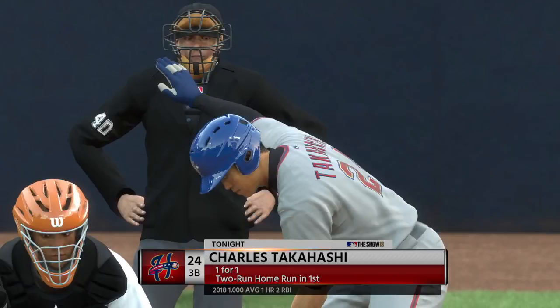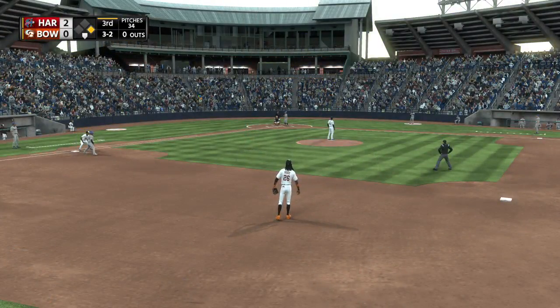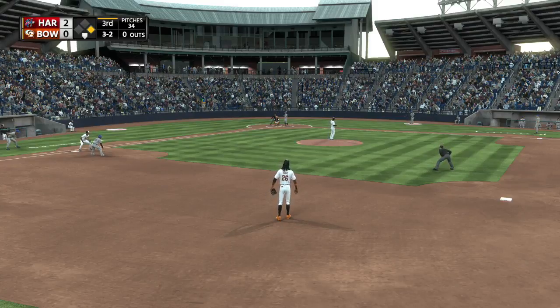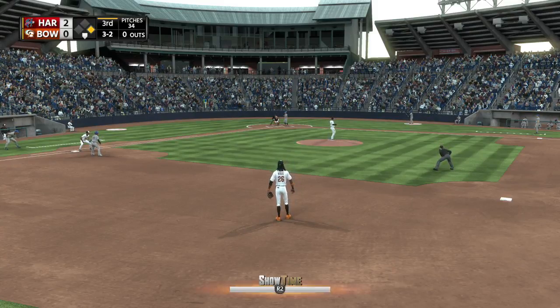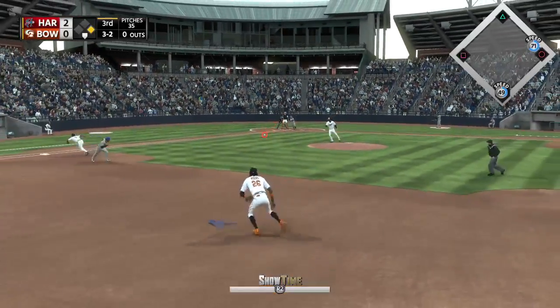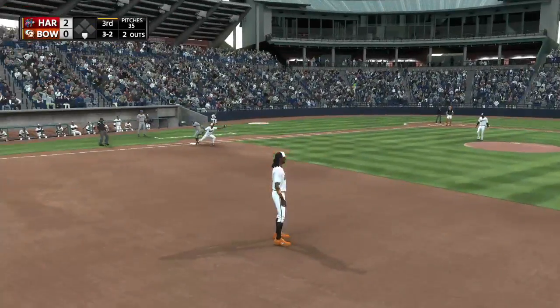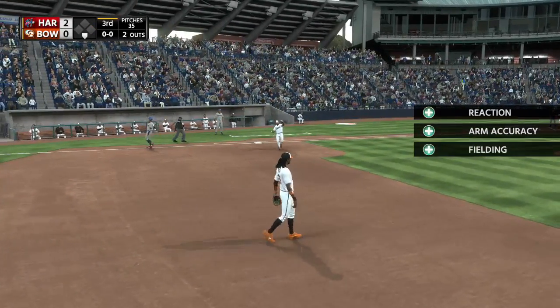Digging in, Charles Takahashi. He went deep in his first at-bat. We'll see what he's got in store for us here. Hey, get your pitch, see-through, Lance. Let's go. Hit hard on the ground to second. Scooped up, one there. On to first, and they turn the double play.